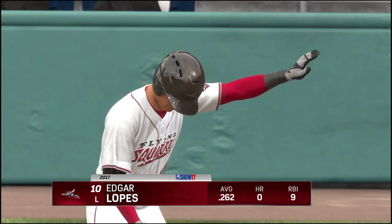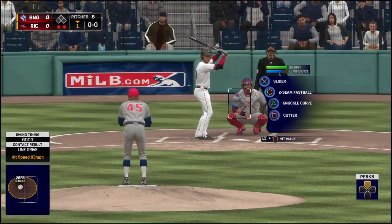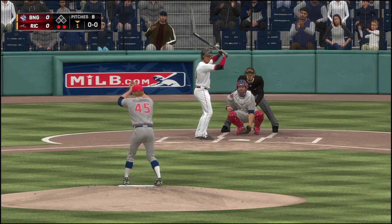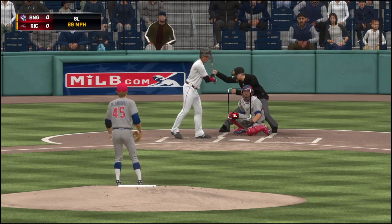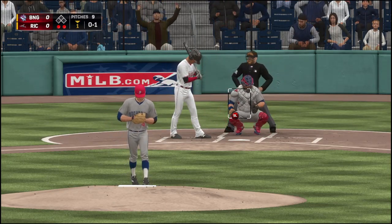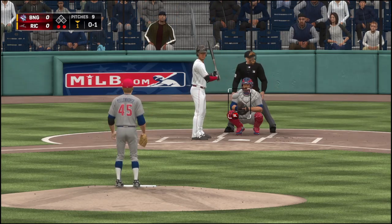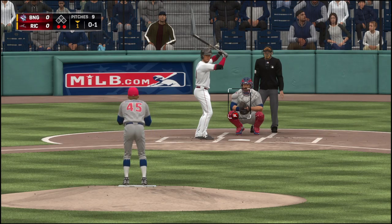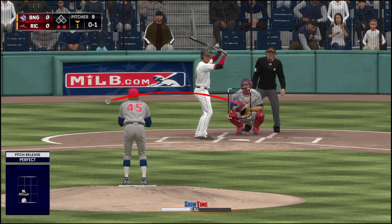Digging in, Edgar Lopes. He brings an average in the .260s into this one. Ready with the first pitch. Here it comes. Tough slider down low for a strike. Jumped ahead with strike one there, and that's something he's going to do a lot of in this start. He doesn't have lights out stuff, so it's important for him to be pitching ahead and have the hitters on their heels. Bases are empty here with two outs.